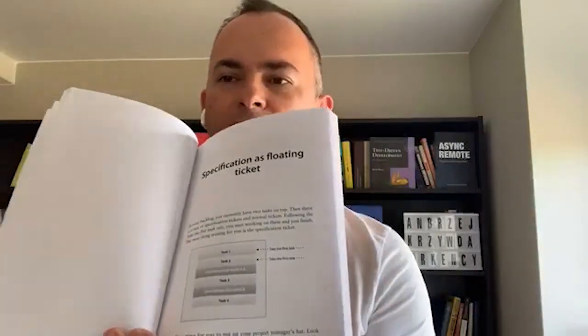Okay, I think that's enough for today. I was using this Async Remote book, which we published 4 years ago, but I think it's still valid. And we are explaining, for example, the specification ticket as a floating ticket idea. So we have some diagrams, and I've been using those ideas from this book.